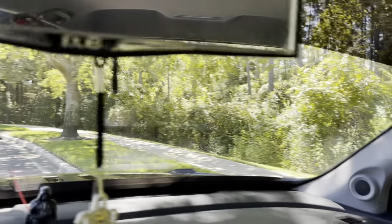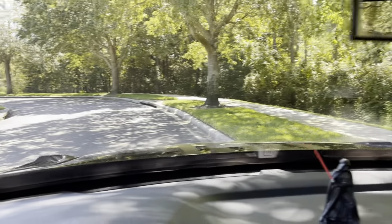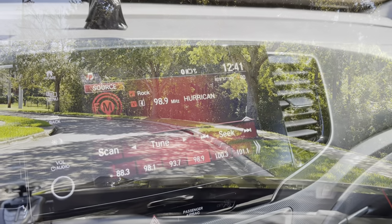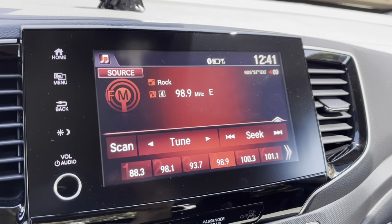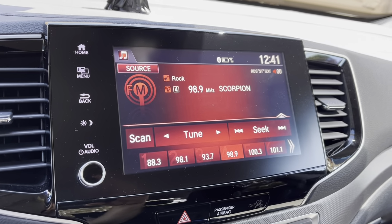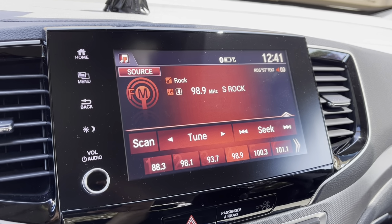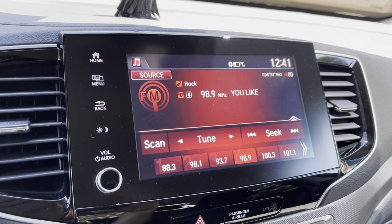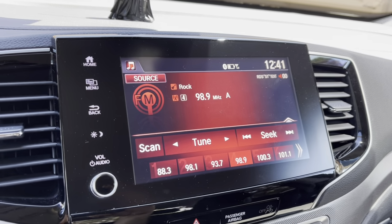So guys, that's it for the interior. And we're gonna go to the outside now. Before we go outside, let's talk about the head unit, the radio. It is what it is with the radio. Is it great? No. Is it bad? No. It's just right.